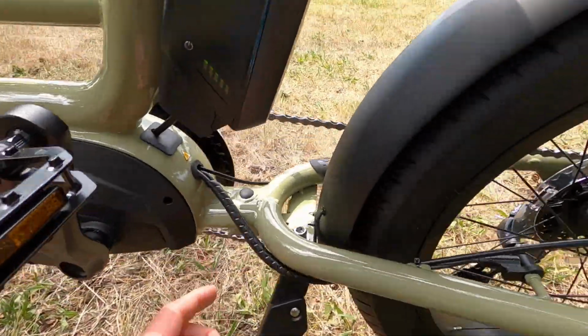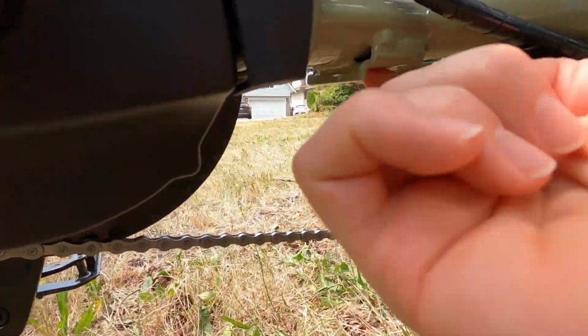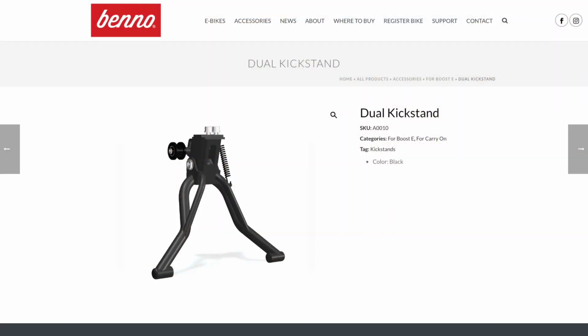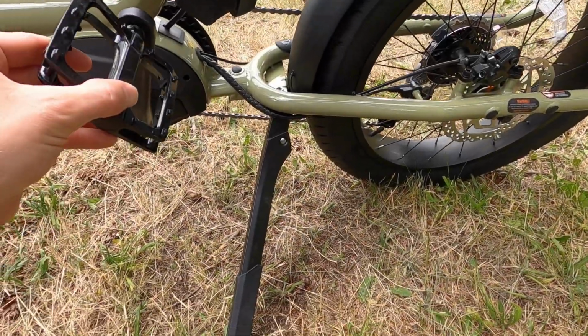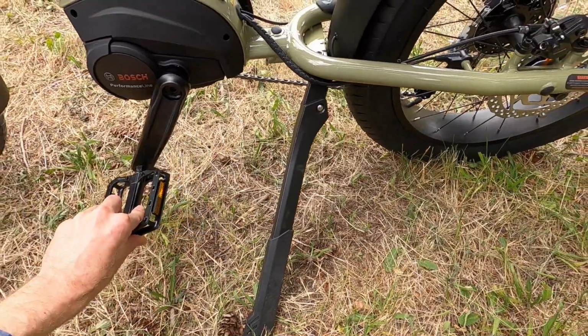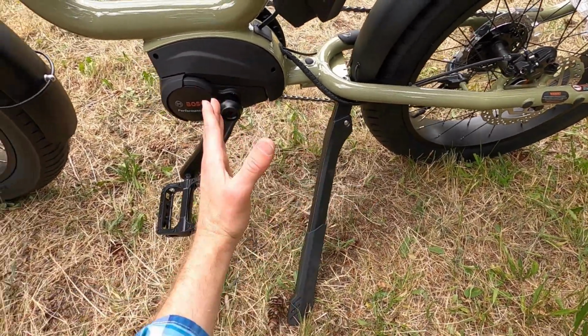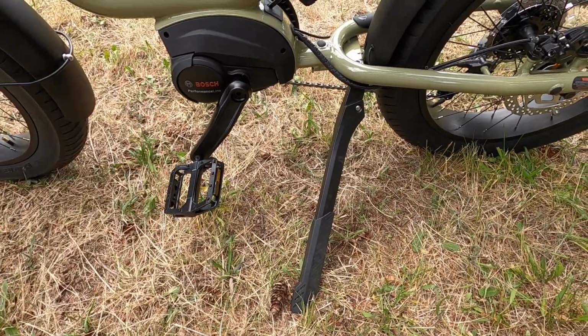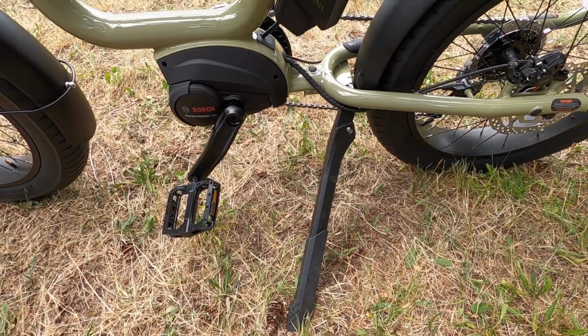But then there's an extra mounting point right here, and that's for their double leg kickstand if you really want to have the bike being straight and solid for loading. But the way that he positioned this, check this out. You don't get pedal lock. Amazing. So having a kickstand that's so close to the bottom bracket, but that doesn't cause pedal lock, excellent. Great job, Benno. I really appreciate that.